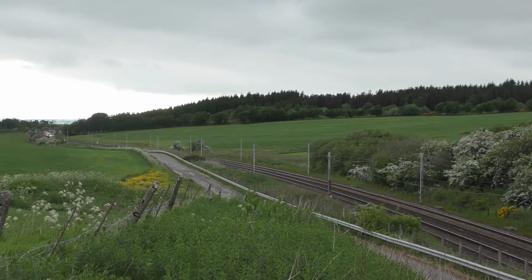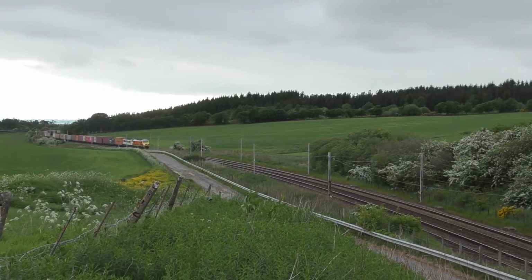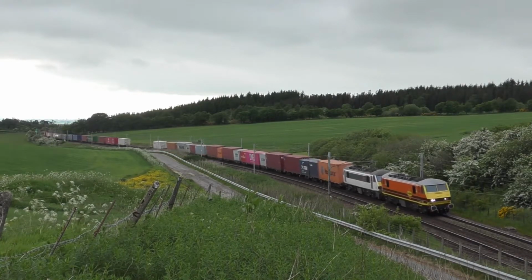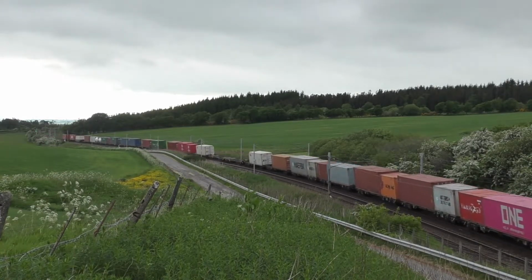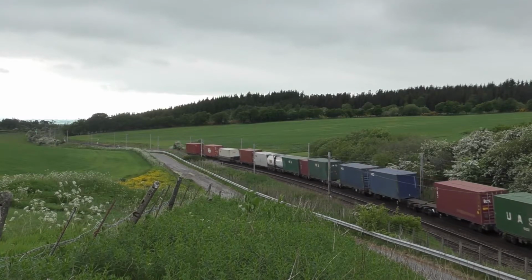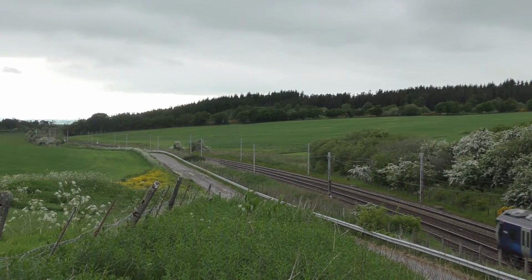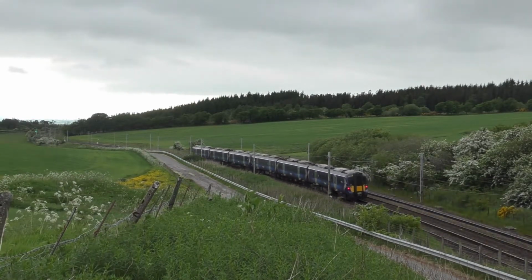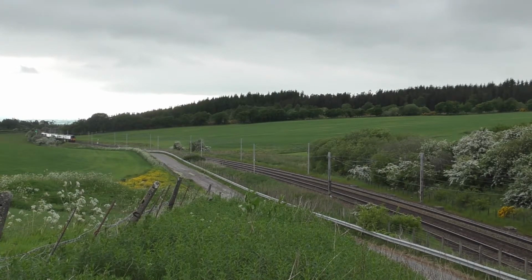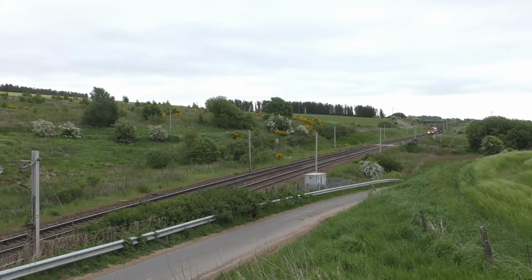And then this is 4M11, the early 1848 turned up at 1832 Freightliner service to Garston Hall SSM from Coatbridge FLT with 90015 and 90011. And then this is 4S71, the 1833 DRS service to Motherwell TMD DRS from Doncaster West Yard with 66303.